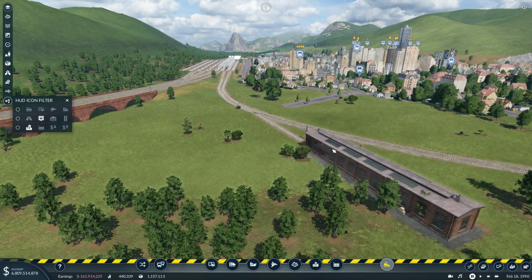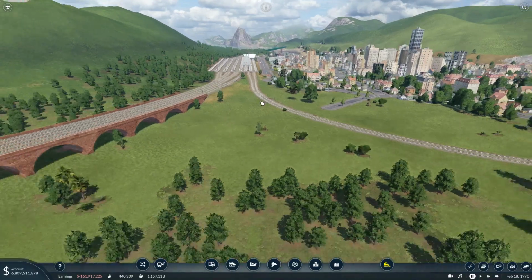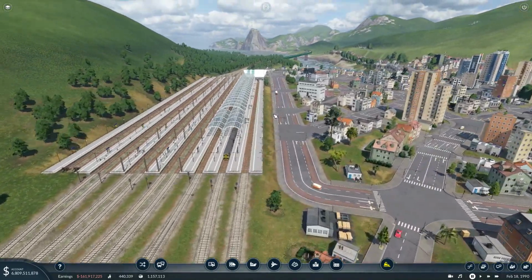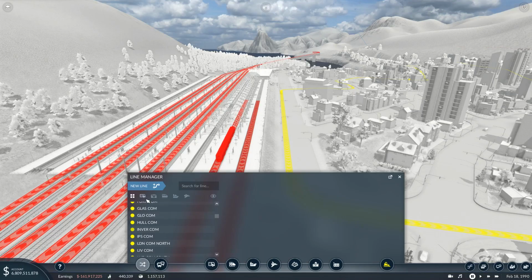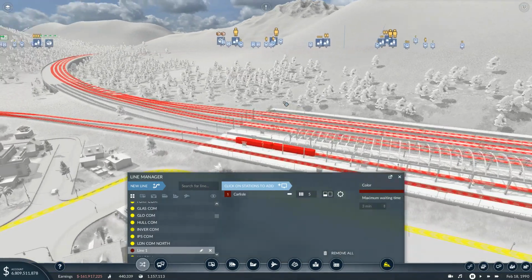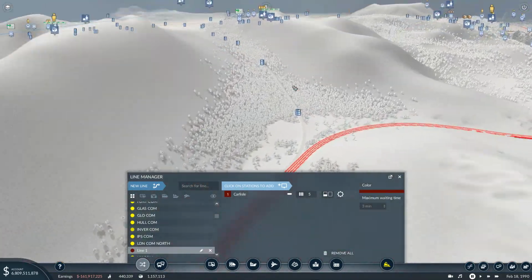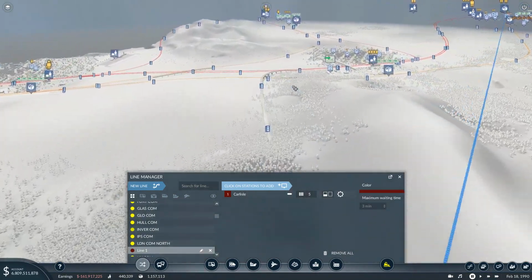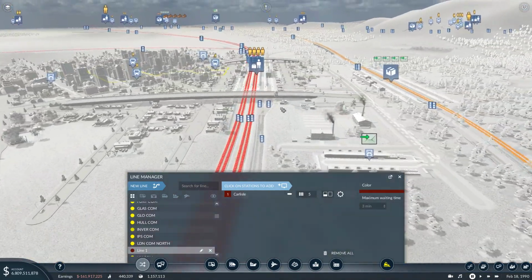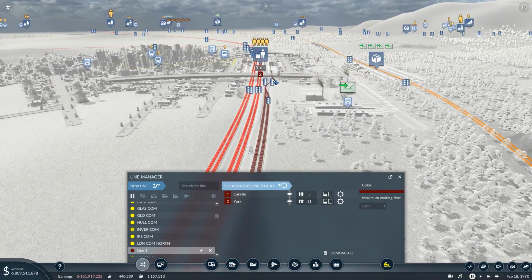I'm tempted to delete this now. Go away. Right, remove that, remove this, remove that. Now we just need to create the actual line. Okay, new line. Go there. Into platform, whatever you see fit. And then go into York. Okay, so far so good.